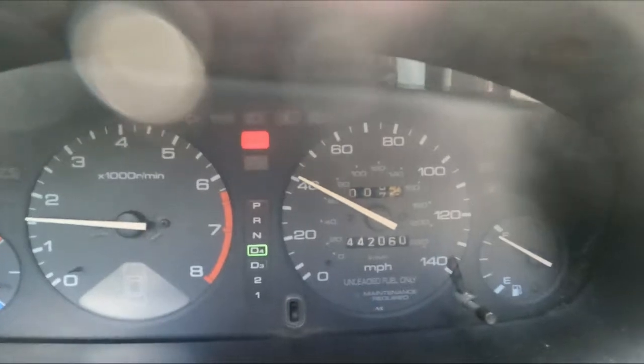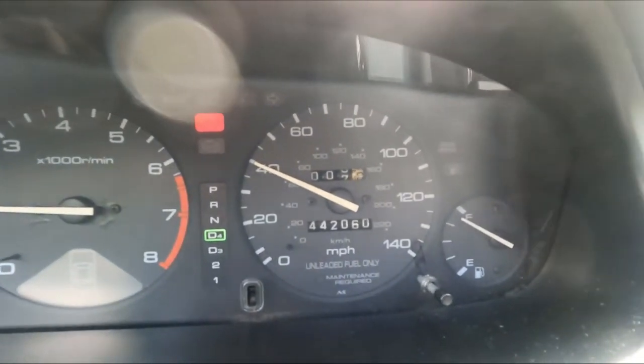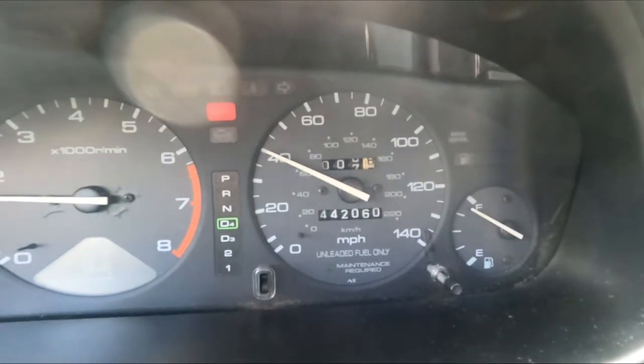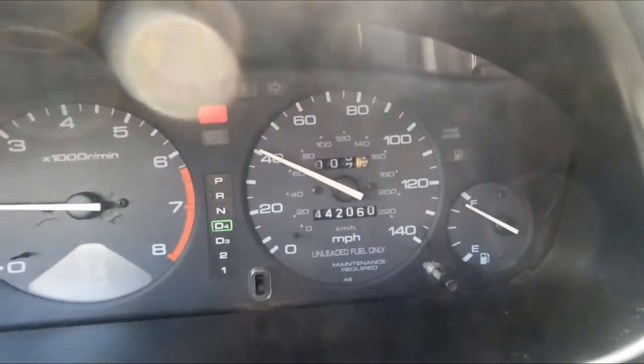So let's take a look real quick at the dash here. Here it is while we're driving, and you can see, now yes, I've got a red airbag light on. That's by design. I don't really like airbags in the first place, but the airbag is designed to not come on because I would rather simply not bump into anything.